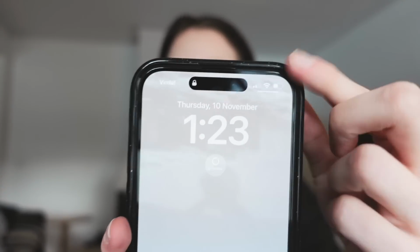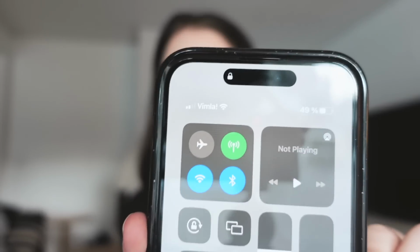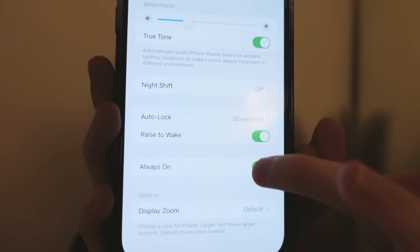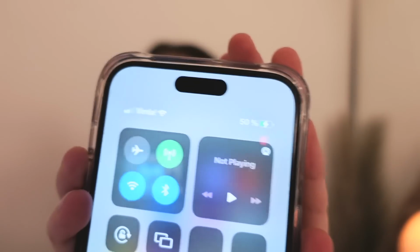Okay, and now it's been 2 hours. It's 1:23 and let's check the battery. It's actually at 49%. That's really interesting. So now let's check how much it drains when I turn off the always on display. And I charged my phone, so it's currently at 50% again. It's currently 3:29, so I'm gonna leave this for an hour and then come back.